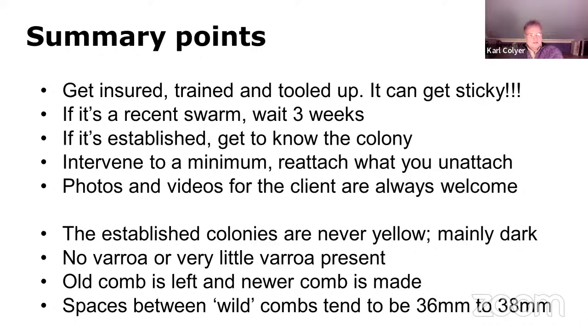And I talked about measuring the gap between the combs. I think Hoffmans are 35 millimeter gaps. The wild combs tend to be at least 36 millimeters and up to about 38. So if something's telling me that frames are available and they're sort of 37 millimeters tall, it's the way that the bees choose to make it themselves. Not made up, just measure it when you can. If you can't measure it, so be it. But for some reason, they tend to want a bit more of a thickness to them than we give them on our standard frames.